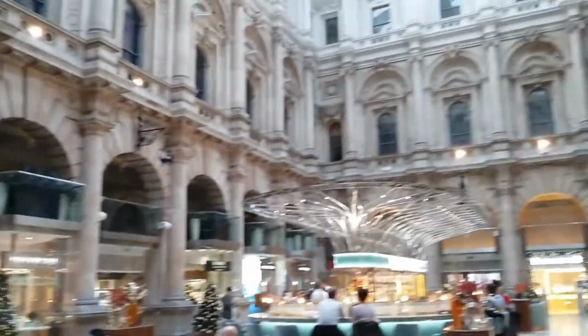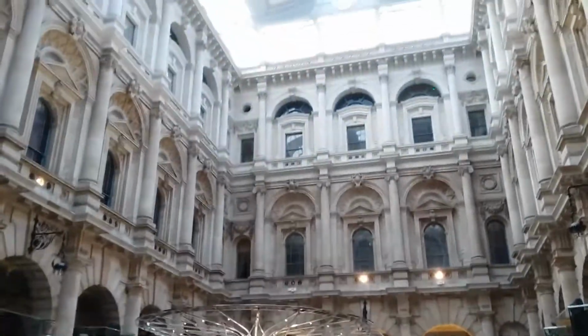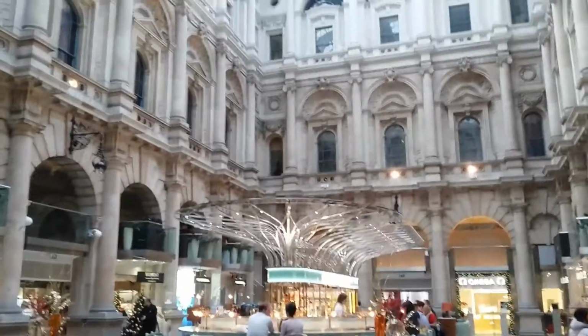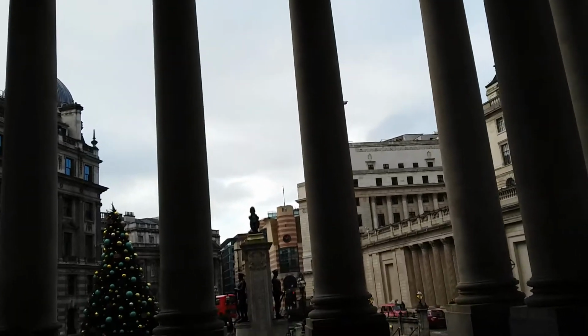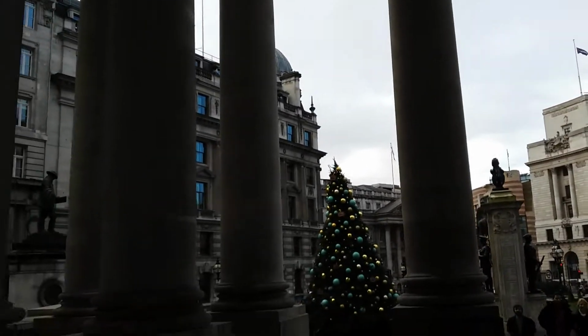It's quite a nice place though. What do you think, guys? You can see it's old, and we can imagine the ghosts coming through, dragging Scrooge into here. It's also a location they used in the Muppets Christmas Carol. And look, there are trees here.